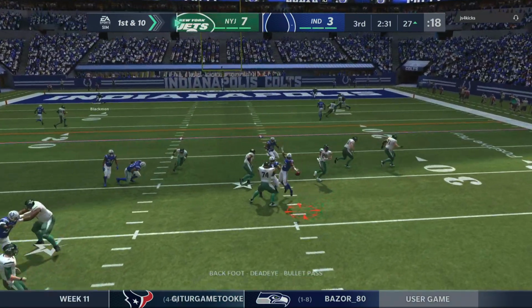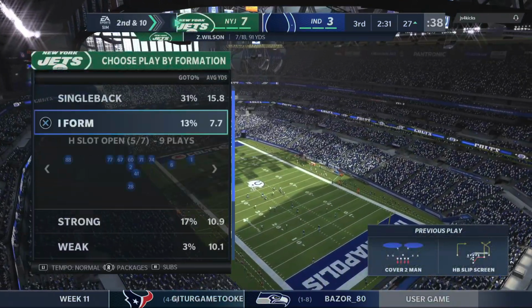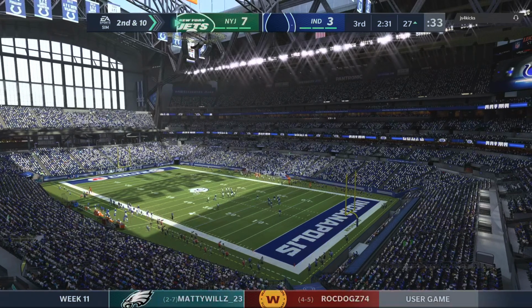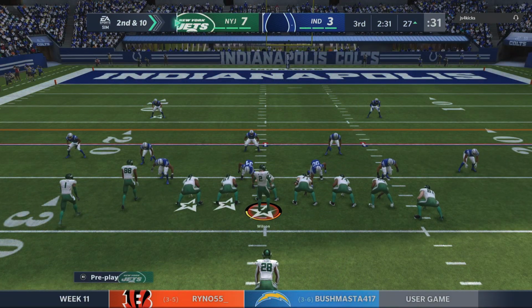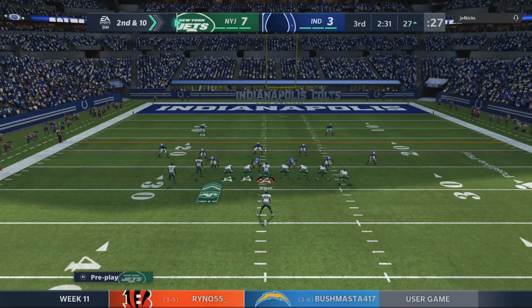To throw. And that'll be knocked away. It's incomplete. Quarterbacks work all the time on manipulating a defense with their eyes and their head movement. In this case, he just stared the receiver down. That allowed for excellent coverage, able to knock that one away. Third quarter of a tight football game as we come up on a 2nd and 10.